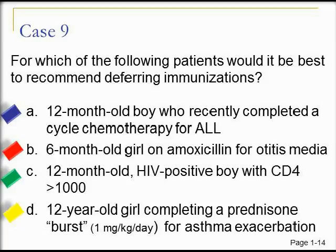Case 9 is a case of multiple children who have come to pediatrics clinic and are due for vaccines based on the routine schedule. And again, we're asked who would it be most appropriate to defer immunizations in? So patient A is a 12-month-old boy who's recently completed a cycle of chemotherapy for ALL. Patient B is a 6-month-old girl who's on amoxicillin for otitis media. Patient C is a 12-month-old boy with HIV who has adequate CD4 counts. And patient D is a 12-year-old girl who's completing a prednisone burst of 1 milligram per kilogram for an asthma exacerbation.